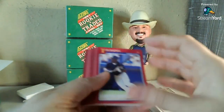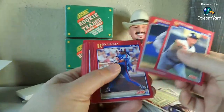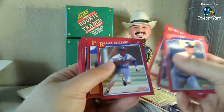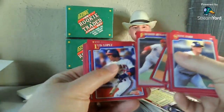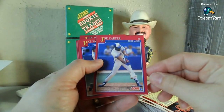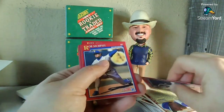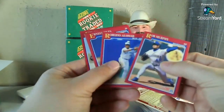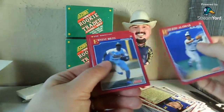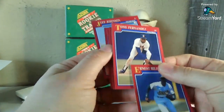Tim Raines. He's Tim here. He is not Rock. What else we got here? Got anybody left? Joe Carter. So they would have picked him up. Went to the World Series in 92 and 93 and won. Roberto Alomar. So that would not be a rookie because his rookies were 88. Riles, Tony Fernandez, rest peacefully, sir.